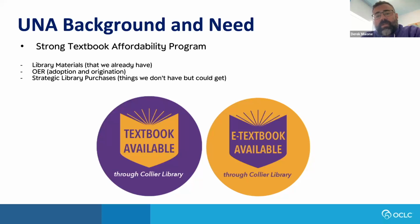We try to encourage faculty members and have an incentive program for faculty members to either adopt OER in their courses or to author OER for their courses. And then finally, we will strategically purchase items for courses of things that we don't have that could be a library subscription. I've included at the bottom of this slide 2 buttons.